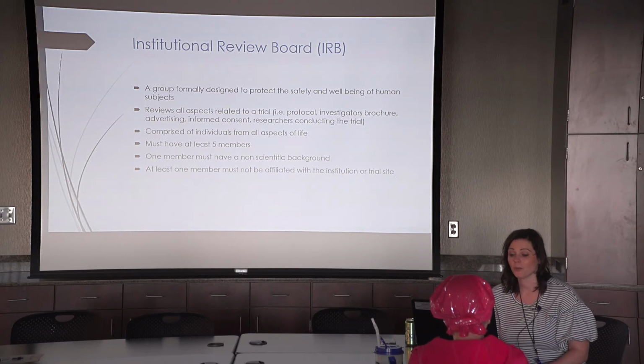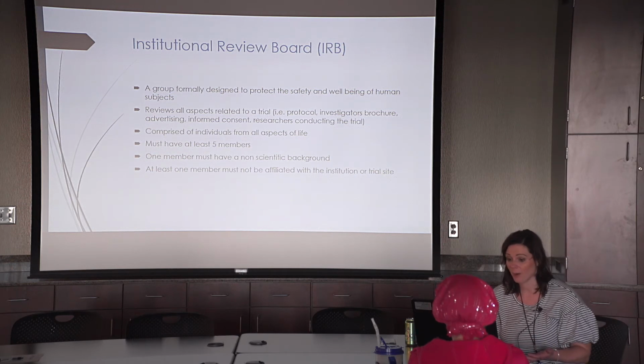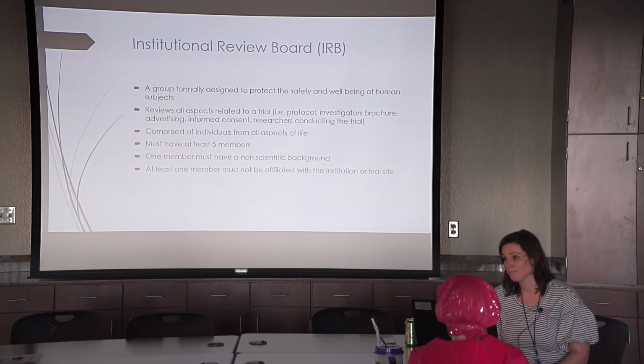The institutional review board is comprised of members from all aspects of life, meaning that one member has to have a non-scientific background, and one member must not be affiliated with the institution or the trial site. And the institutional review board has to have at least 5 members.